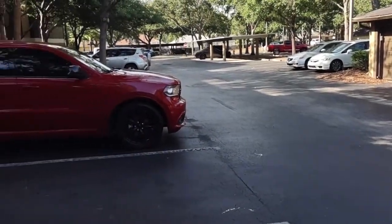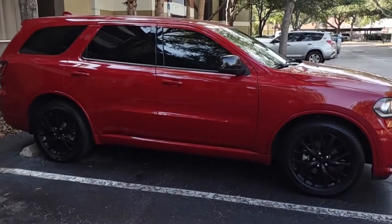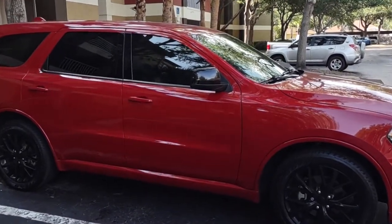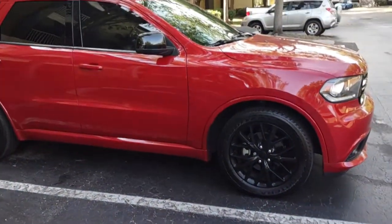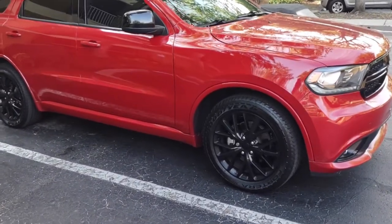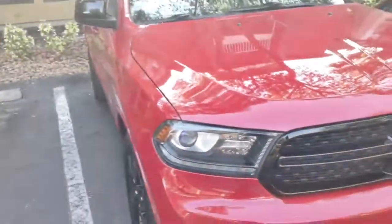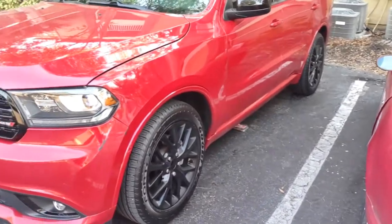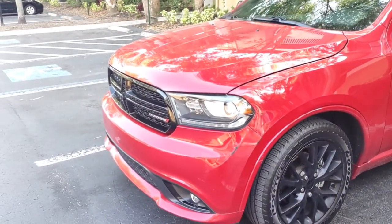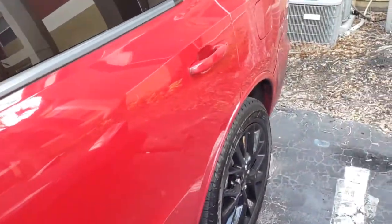Now it's come to my attention, although beautiful, about a little debate that's been going on Facebook and YouTube about the Durango. As you can see, I have a 2016 Dodge Durango SXT Blacktop Edition. I absolutely love her. She's a great vehicle, very dependable, but I've done a few things to her.